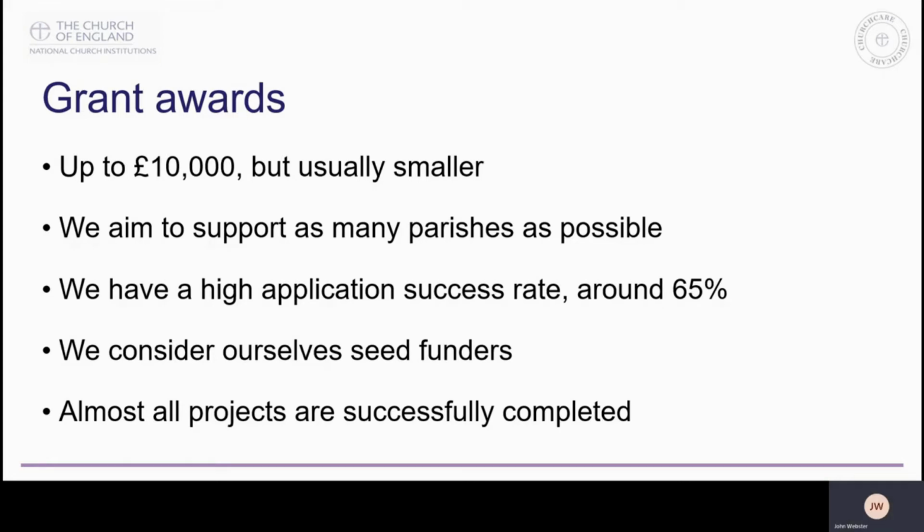We aim to support as many parishes as possible, and the application success rate is high, around 65% on average. We consider ourselves seed funders, so parishes do not have to have raised any funds before applying to ChurchCare. Grants for conservation work should be claimed within 2 years of award, and grants for conservation reports should be claimed within 6 months of award. We have a low failure rate. 95% of funded projects are successfully completed.